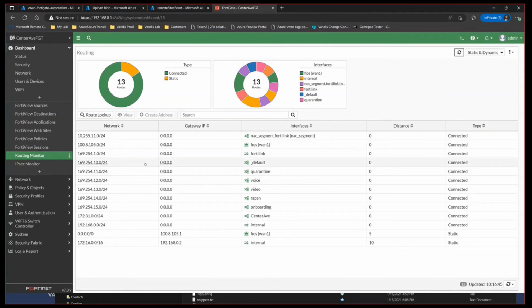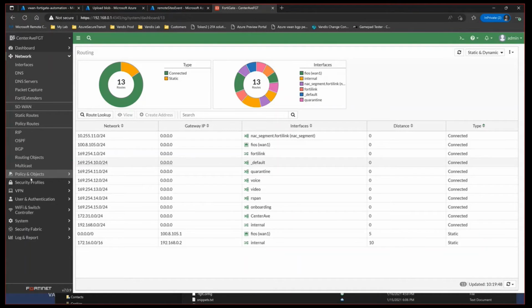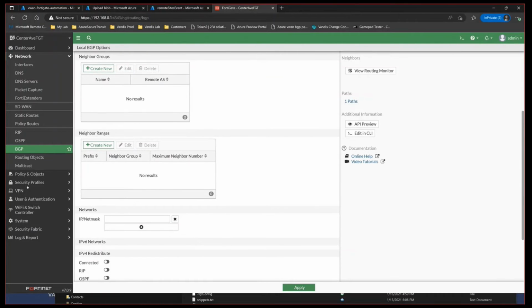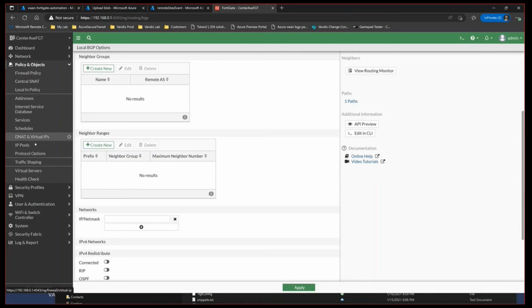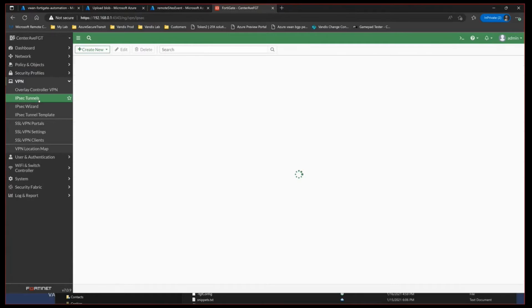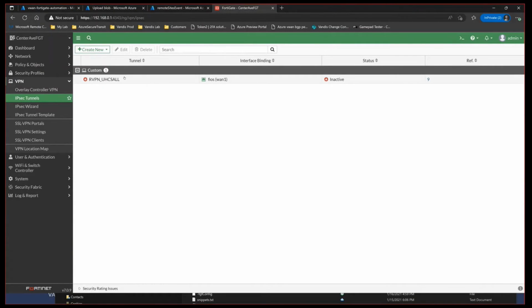And then you will see, if you notice here in the routing monitor, we're still not seeing any connected sites. But what you'll see here is there's no BGP config, just my local AS and my router ID. You'll see there's no neighbors, no networks advertised, etc. You'll see in policies just normal firewall policies, internal, external, TLS inspection, etc. There's nothing here referencing Azure. In VPN tunnels, you'll see there's no VPN tunnels yet to Azure.